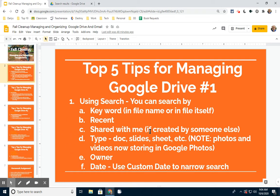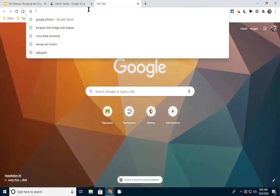So using any of these is a great way to search for files by keyword, recent, shared with me, and then the type of file. Now, one quick note, if it's a photo or video, Google used to just throw it all into Google Drive together. Now it's being stored in Google Photos. So if I'm looking for a photo or maybe a video that was done fairly recently, in the last few months, I want to go and check in Google Photos. So we'll just take a quick look in there for a second.